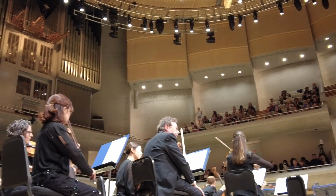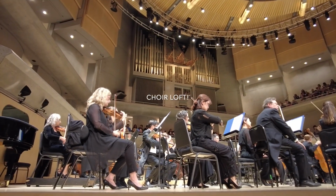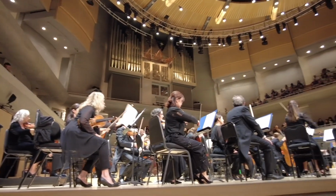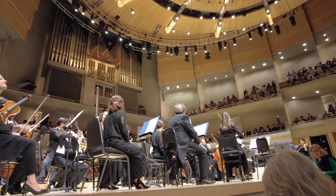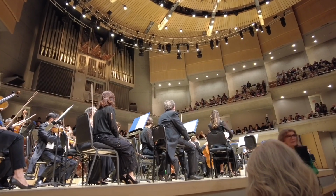I love sitting in the choir loft, but the seats are never available unless you get them rush. So sadly, not in the loft tonight, but I feel silly even complaining at this point because of how amazing our seats are. So scratch that, I'm not complaining, I'm excited.